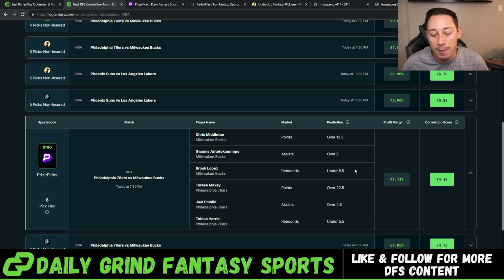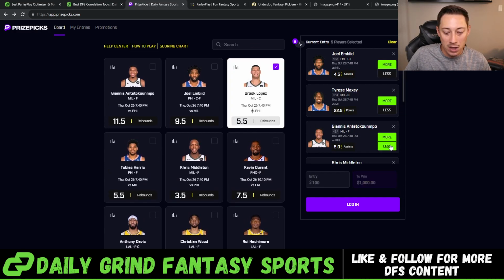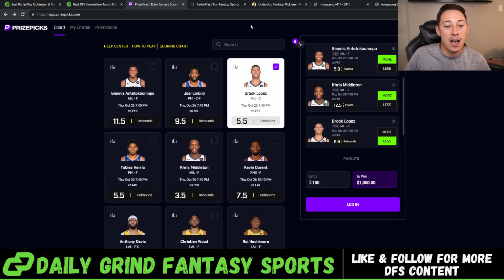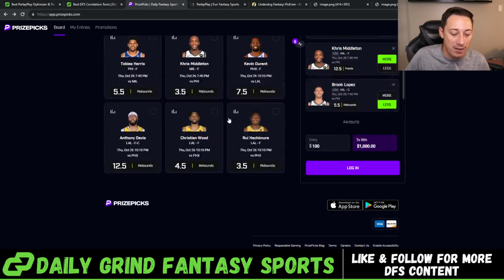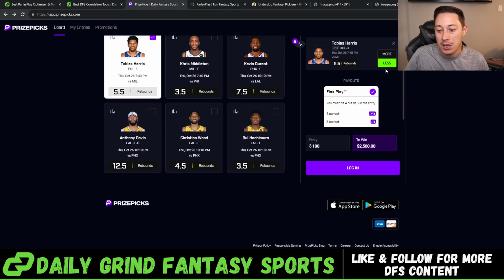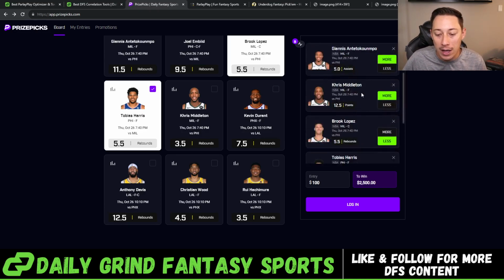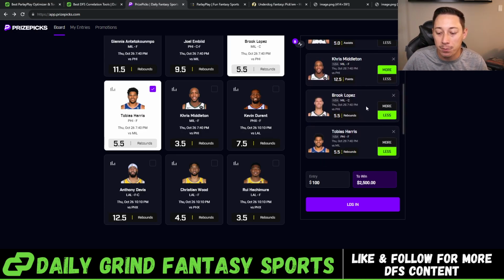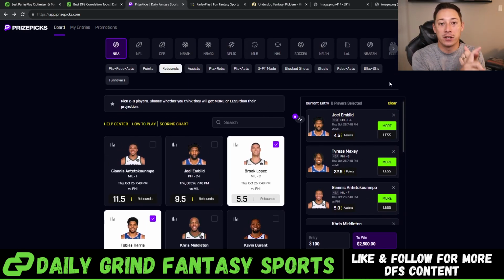Less chances for rebounds. That's where we come in with 2 rebound unders. We're going to be taking Brook Lopez under 5.5 rebounds. And then on the other side, we are going to be taking Tobias Harris also under 5.5 rebounds. So, like I just mentioned, more scoring, less opportunity for Tobias Harris and Brook Lopez to get those rebounds. So, positively correlated in the sense that we're looking for assists and points scored. If points are being scored, less rebounds.